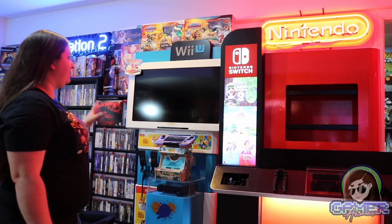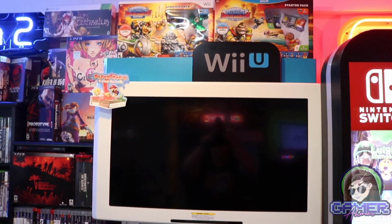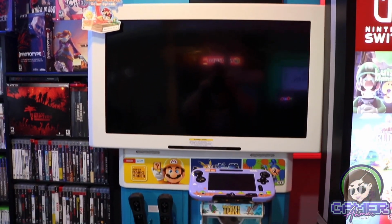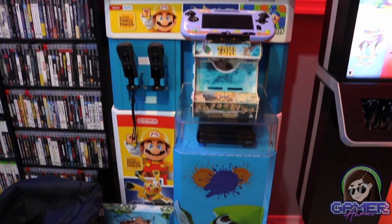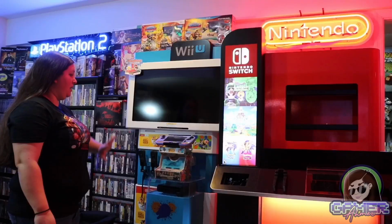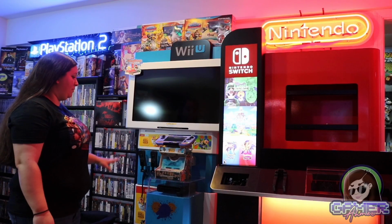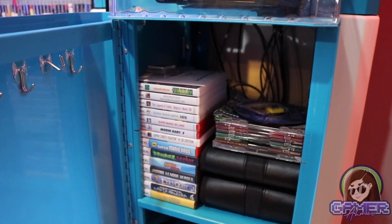And then this next section, you'll notice that we have this Wii U kiosk with a couple box games at the top there. This is fully functional. I did get this at GameStop along with the Switch kiosk, and this one has my Nintendo Wii ready to go and playable in this kiosk. I do actually have some storage in the bottom part of this kiosk.